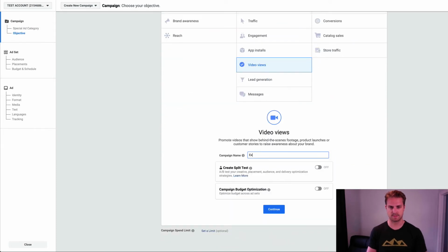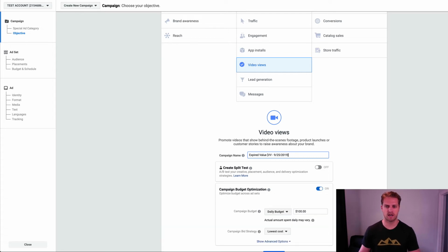So this is expireds value. And then I do brackets. This is for video views. So I put the objective there, and then the date, right? And then I'm going to use campaign budget optimization.